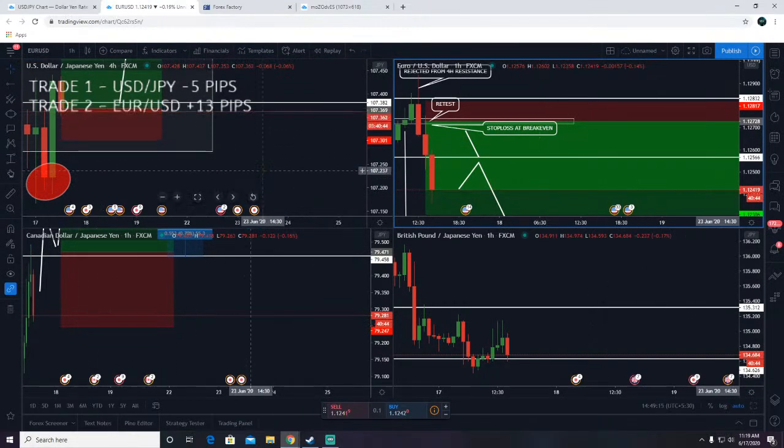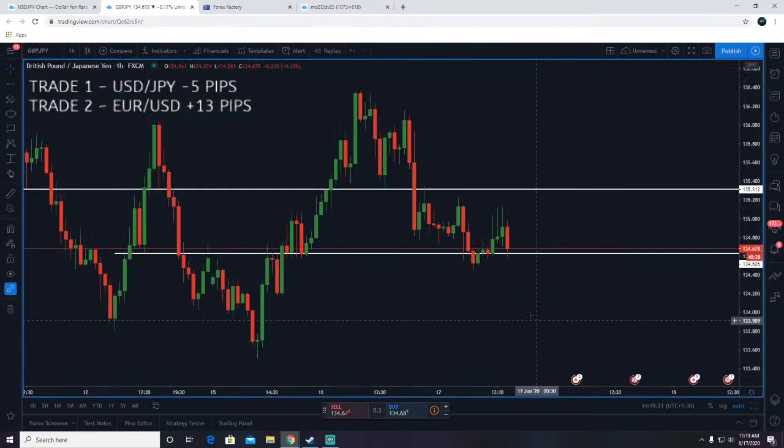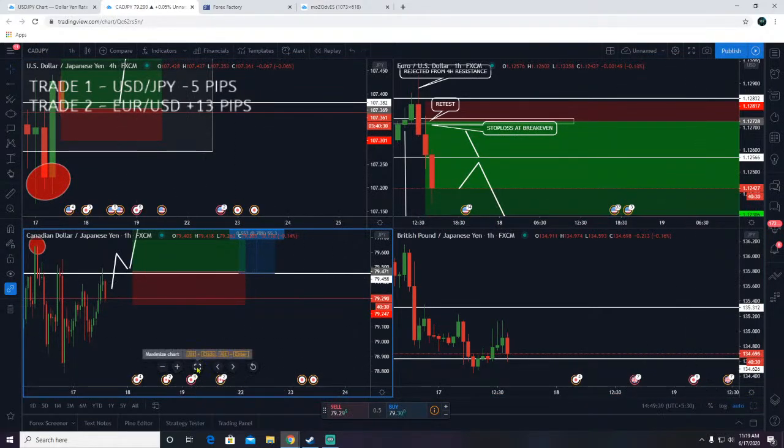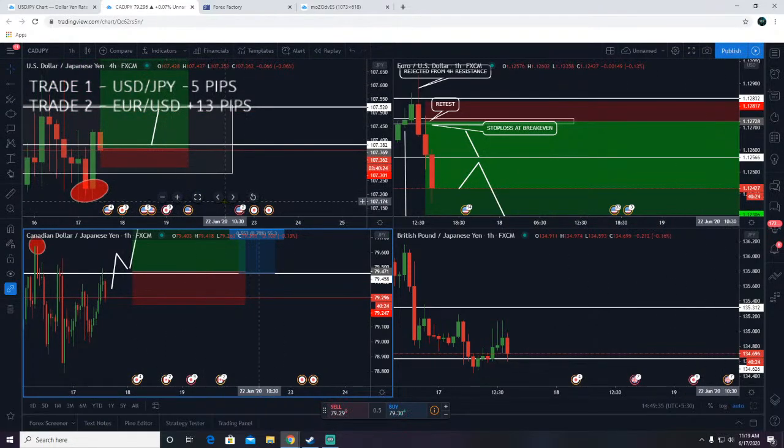UJ currently in. We'll see what happens with the UJ. Yeah, so these are the trade setups I'm looking for on New York session. So we will see what happens on New York session. For now, I'm just holding this UJ trade. We'll see what happens, and we'll keep you guys updated.